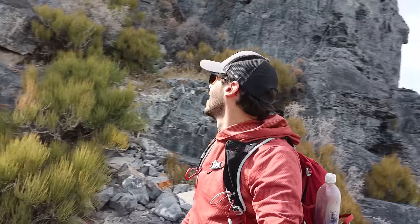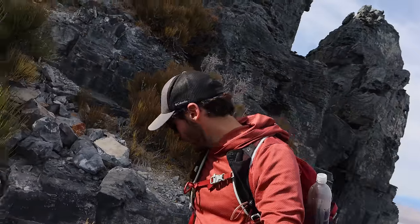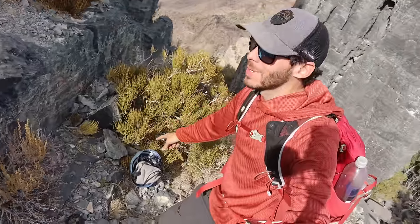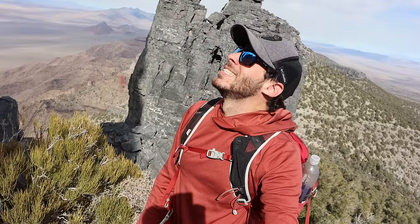Well, there's only one way up from here, and that is up. I'm at the base of that right-hand ridge, that lower angled ridge. That's what I'm heading up now. I have the drone hovering about 100 feet away from me, and I'm gonna have that recording as I climb this thing. I do have a helmet. I brought my climbing helmet, so I'm gonna put that on. I'll strap the GoPro to my head, and we'll head up. Wish me luck.